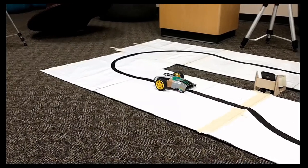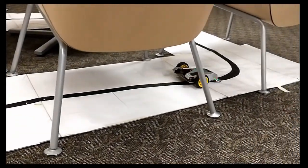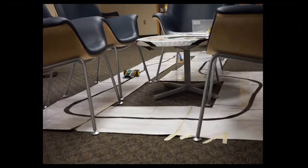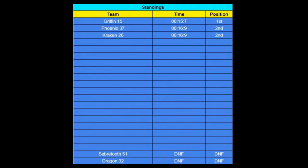Sabretooth 51 is up next. Let's head to the track and see how they do. Sabretooth starts off very fast around the first corner, keeping it nice and smooth through the first straightaway, getting wobbles right before the wide sweeping turn, gaining a millisecond or two. A few more wobbles through the wide sweeping turn, getting it back under control here before the chicanes, but drives out, getting stuck in too many wobbles. So Sabretooth 51 did not finish. Better luck next time.